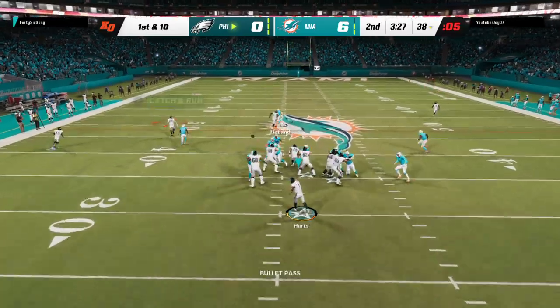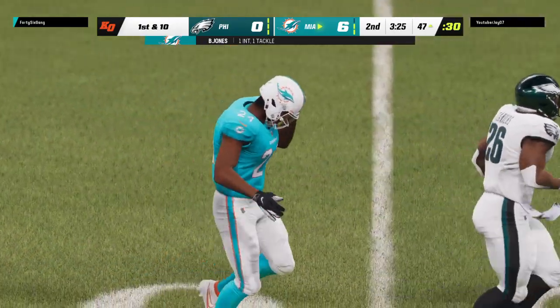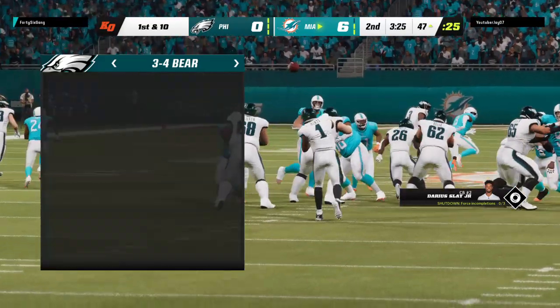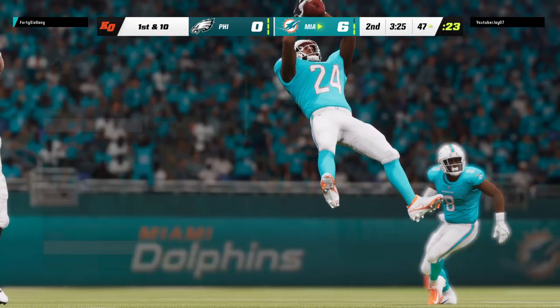Here's Hurts to throw. Oh, into a sea of defenders and intercepted. Picked off by Byron Jones. And the Dolphins are going to take possession of the football. So consecutive interceptions here early on in this one, and maybe setting the tone, Charles, for a game where the defense really takes center stage.